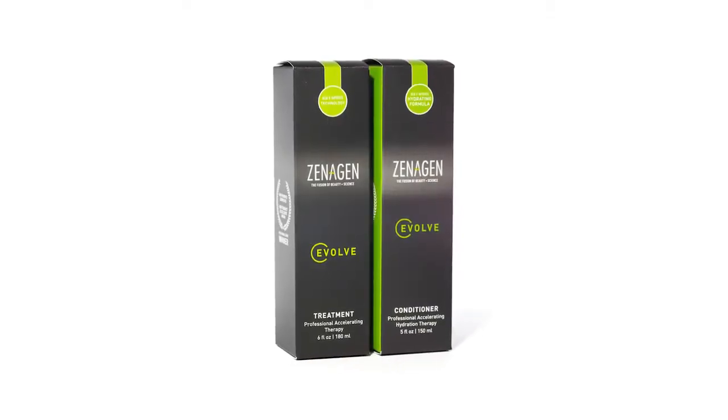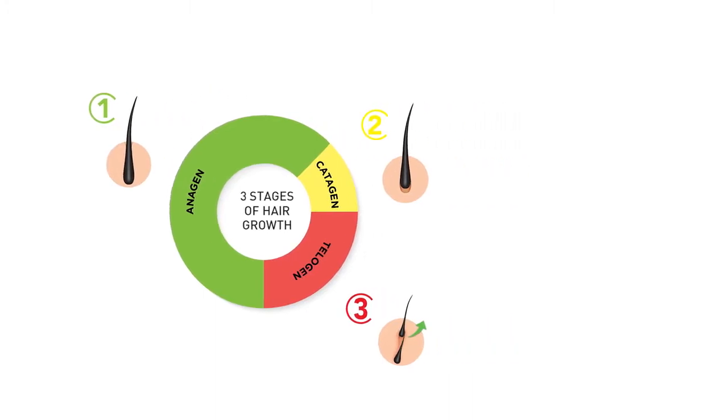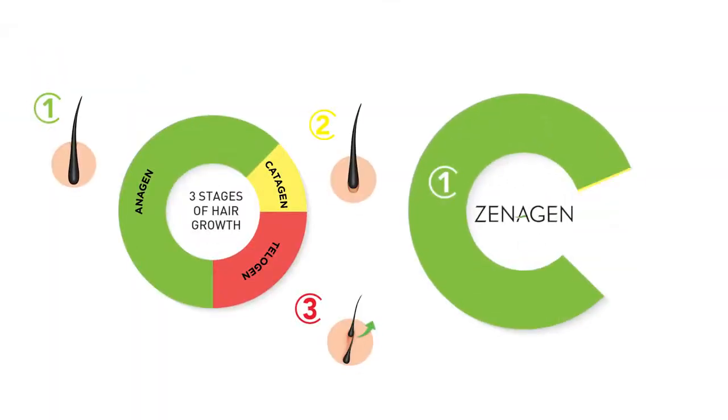Zenagen Evolve is formulated with nutraceutical ingredients. These are different nutraceutical ingredients than the Revolve line, but they leave the hair in the anagen growth stage for a longer period of time. If you remember this from school, the anagen growth stage is the first growing stage of hair growth. When you lengthen and extend the anagen growth stage, your hair is going to grow longer than it normally would. It also speeds up something called the turnover rate of the hair. When you speed up the turnover rate of the hair, your hair grows 40% faster. Think about it like putting a brand new engine into an older car. Your hair's growing faster and longer for a longer period of time.